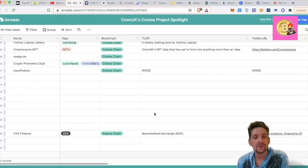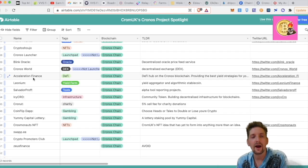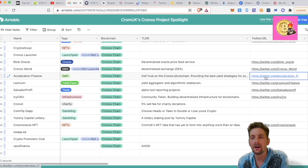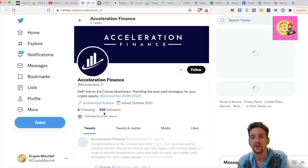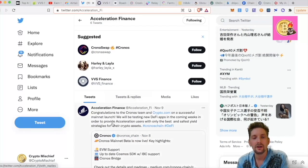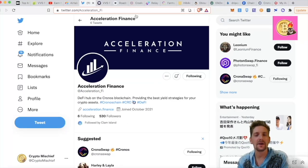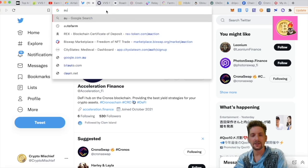And then what do we have in the future, okay? We have Zeus Finance. It says avoid. I would avoid it too. It's just an Ohm fork, high risk, high reward. You have Acceleration Finance here. I believe AutoFarm's already launched on the CRONOS space actually. We'll follow these guys just for whatever they're going to be able to do. Okay, you can follow them all. VVS Finance, follow CRONOSwap, right? So they're offering yield strategies. I think it'll be an optimization style place. Let's try AutoFarm.